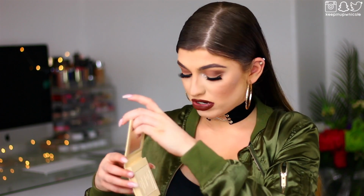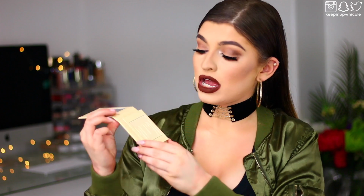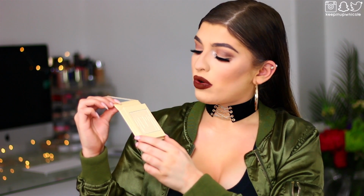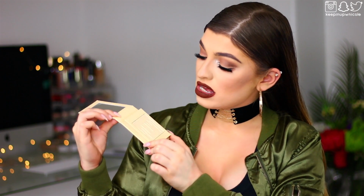Now I want to show you the French Vanilla. So again, same exact packaging. Oh, there goes the little plastic. So you see, this is a little bit more of a yellow, kind of whitish highlight is what it looks like to me, but definitely much lighter than the Salted Caramel.